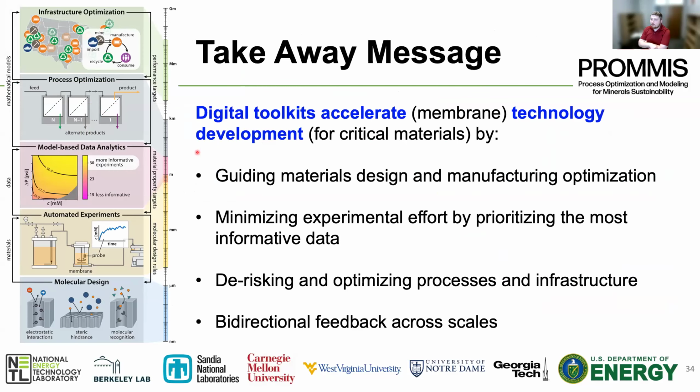So the takeaways from the membrane perspective, and I'll throw it back to Tom after this, is these digital toolkits, whether it be all the way from data-driven optimization to automating experiments to model-based data analytics to process optimization, they can really accelerate technology development. We can guide materials design and manufacturing. We can minimize the experimental effort by being able to, in a statistically rigorous way, quantify which experiments and sensors have the most informative data.